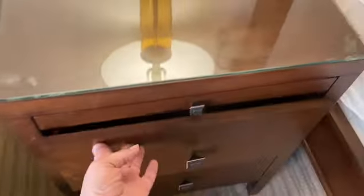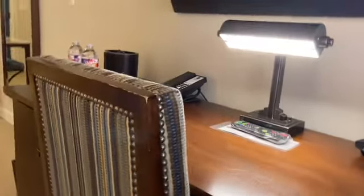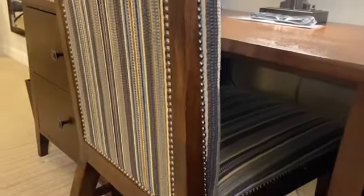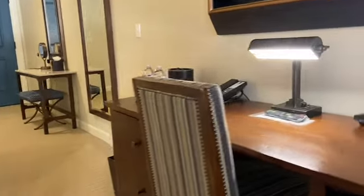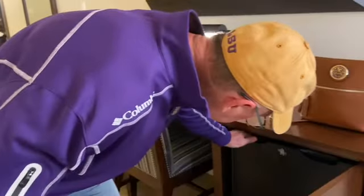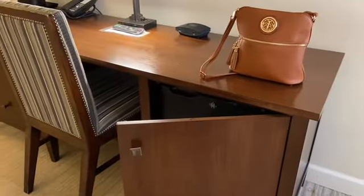Here's some storage drawers. Is that your refrigerator? Let's check. Okay. Does that open? Am I doing it the wrong side? Well, we can't seem to use the refrigerator, so I don't know what that's about.